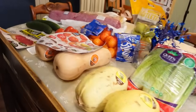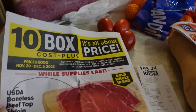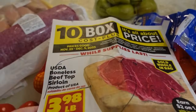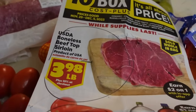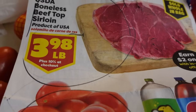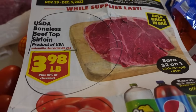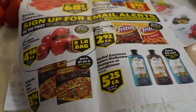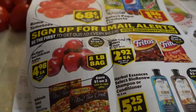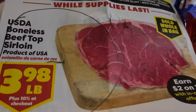Here we go. All right, we're going to start off down here at the end of the table at 10 Box. 10 Box is a local chain of grocery stores, and they market themselves as being kind of like a warehouse club, because what they do is they add 10% onto your receipt whenever you check out at the register. And I go in there and I only get the good sales. I do not go in and buy things off the shelf because personally I think they're a little more expensive. They're regular price things.